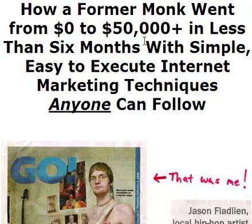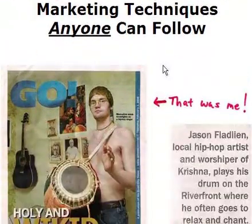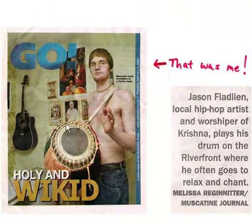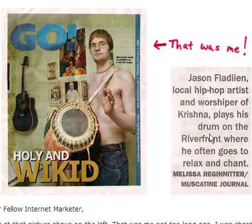So that's the hook. And now, just so you understand that I use other elements with that, I'm like, okay, that's kind of outrageous. I need some proof to back that up. So I put a picture of me on a magazine. And right there it says in the quote, Jason Fladlin, local hip-hop artist and worshiper of Krishna, plays his drum on the riverfront where he goes to relax and chant.